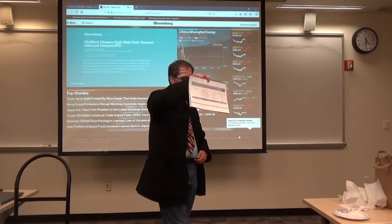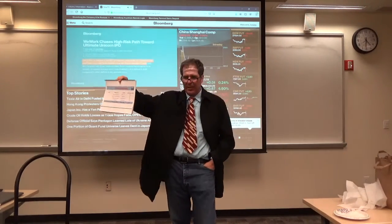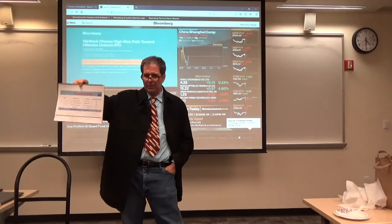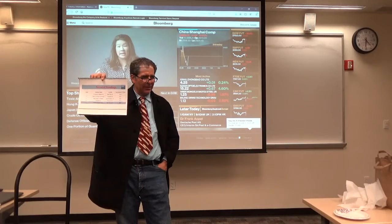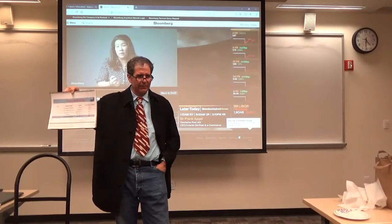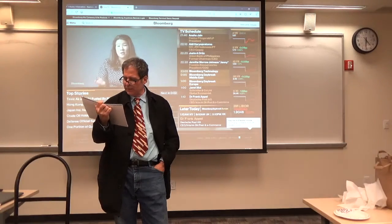So here's the financial rankings. These are the top five banks in the United States, and probably globally too, by assets. So these are the top five banks. This is the peer group. JP Morgan ranks what?